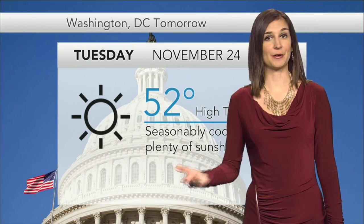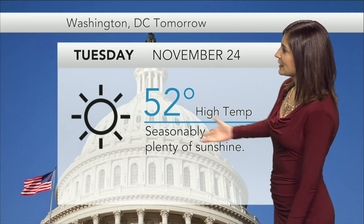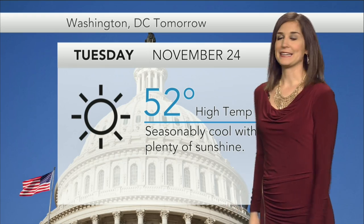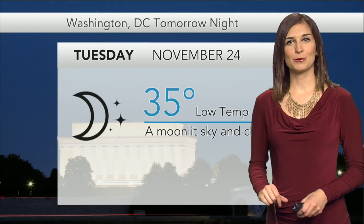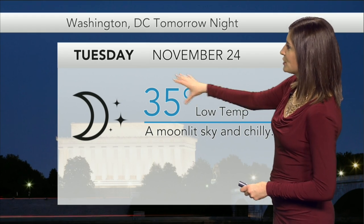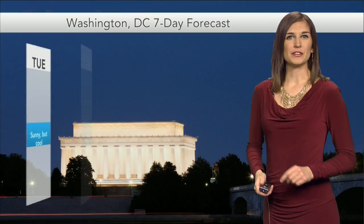Tuesday, still a pretty chilly afternoon coming up for Washington, but temperatures will be on the rise by the time we head into the middle half of the week. So pretty seasonable for this time of year in the city. Plenty of bright sunshine. Our daytime high getting to 52. So compared to Monday, a little bit better. We'll sit in the mid-30s for Tuesday night with a moonlit sky, but still going to be a little bit on the chilly side.